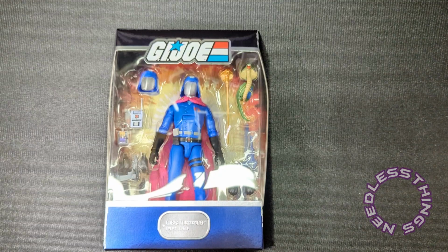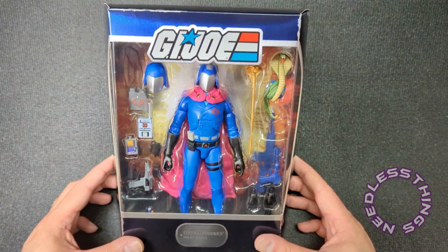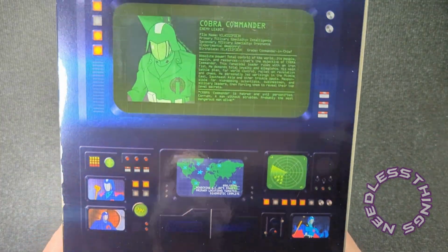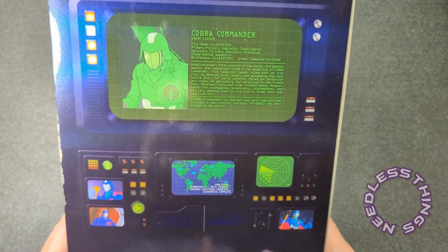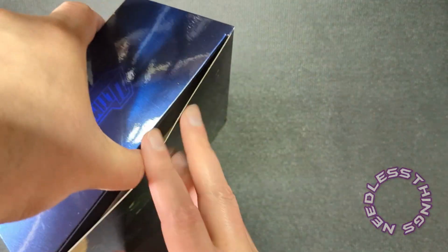Oh, man. Look at this gorgeous criminal mastermind / buffoon. Look at that soft goods cape. Oh, I'm so excited to get into this. On the back, we've got great shots of Cobra Commander from Sunbow. We've got a file card that I'm not going to sit here and read because it's just too long for that.